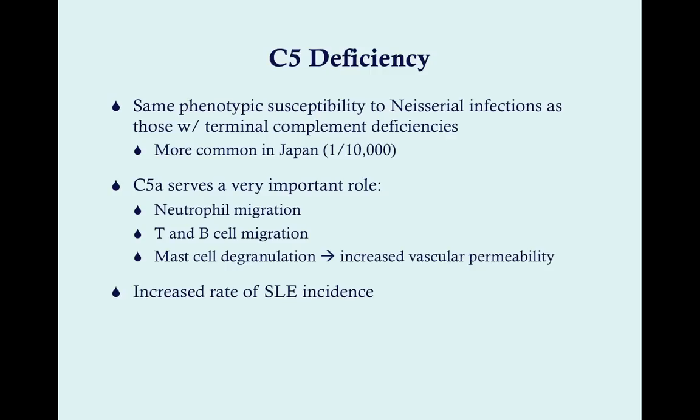Now we'll talk here about something that's a little bit more common, at least in Japan. That's C5 deficiency. And this looks almost identical to C6 through C9 deficiency. And the reason is because you need C5 to form your terminal membrane attack complex.